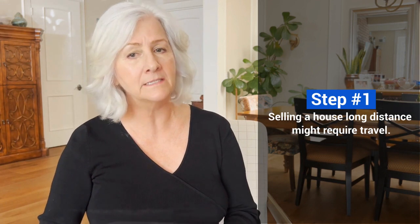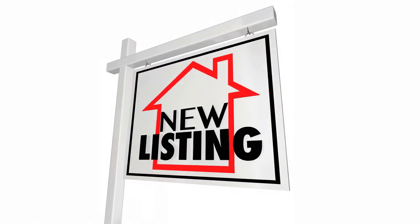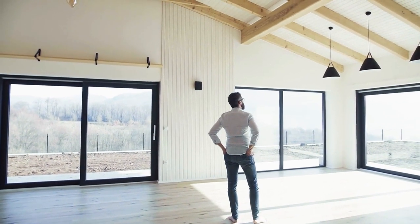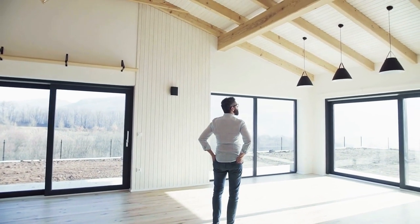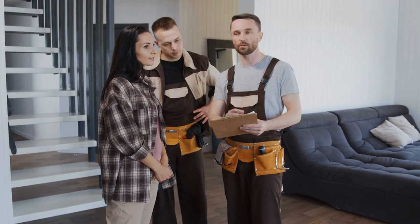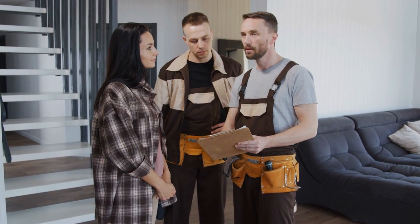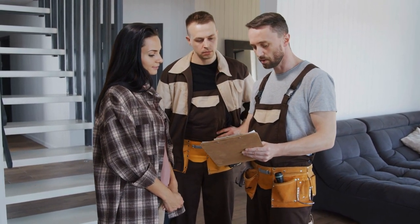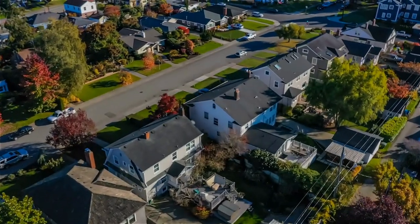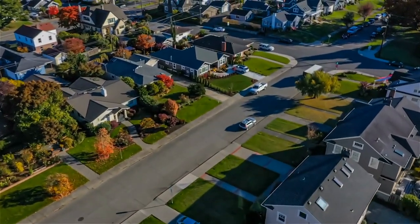Selling a house long distance might require travel. Before you can list the house for sale, you'll likely need to visit the property to assess its condition and determine what repairs or changes need to be made before it can be ready for sale. You may need to get formal inspections done to locate any major issues, such as leaks, pest damage, or repairs, so you can address them before selling.